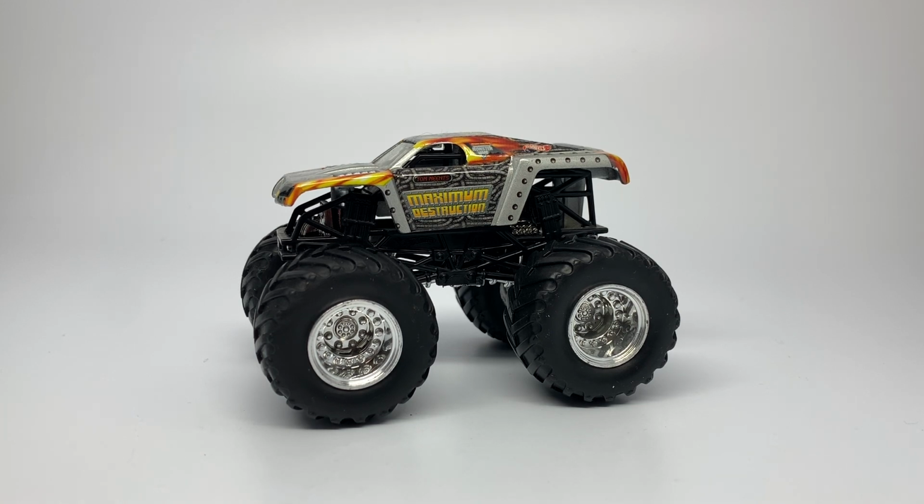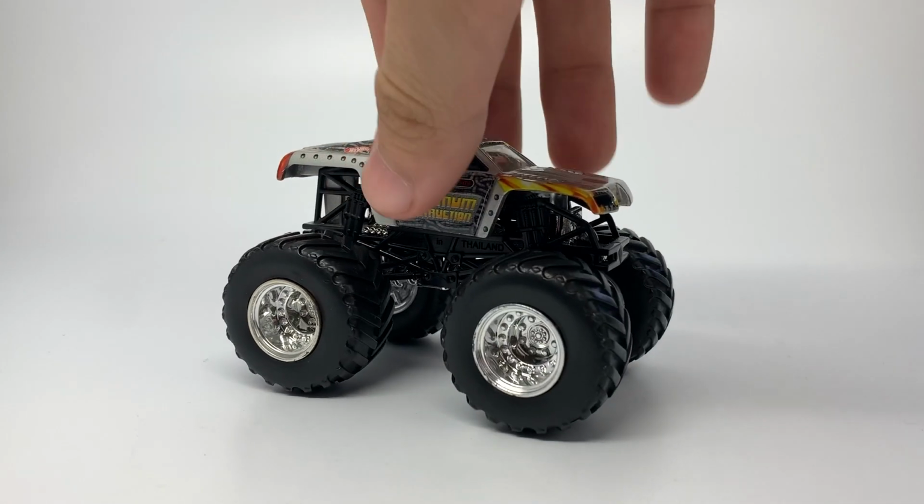At number 10 is this truck right here, the Maximum Destruction Monster Truck. This is one of my favorite monster trucks that has retired, unfortunately, from the Monster Jam fleet. I think it's so historic, and it's the truck that you always remember from the era between the beginning of Maximum Destruction and the era where it turned into Max D with the spikes. Gravedigger hasn't changed, and I think that Maximum Destruction should definitely have kept this body because it is a historic body in the Monster Jam community and the entire history of Monster Jam as well. So I think that remaking this one would be a great idea for Spin Master.